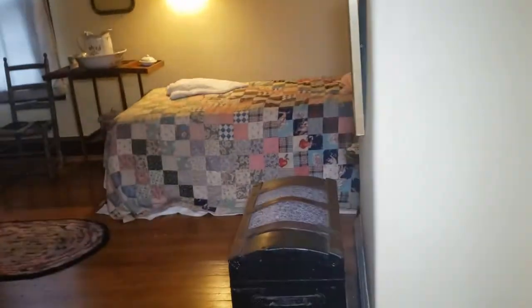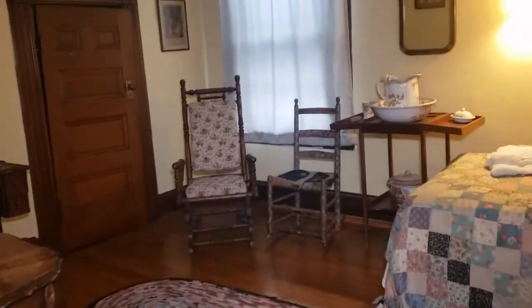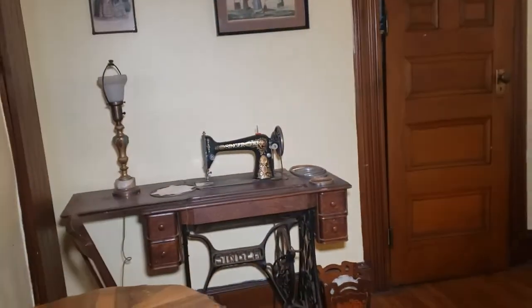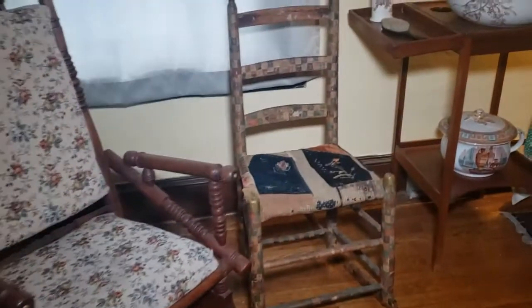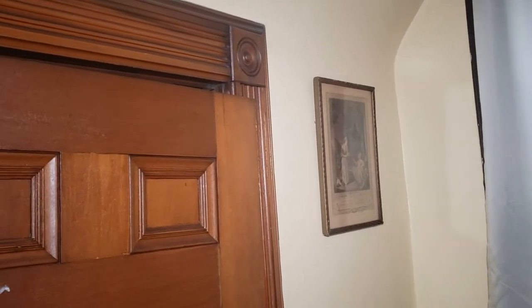This goes down to the kitchen, where base camp is. So what's in this room? Singer sewing station. Creepy rocking chair. And that's the closet door that's off its hinges that he told us about. Okay, so we'll try to stay away from that. Let's take a closer look at this. This is where they would draw.